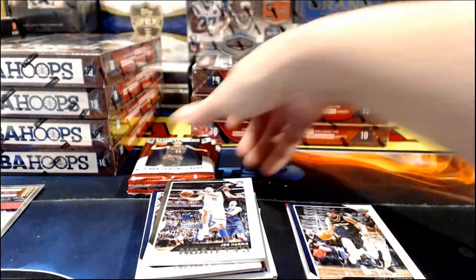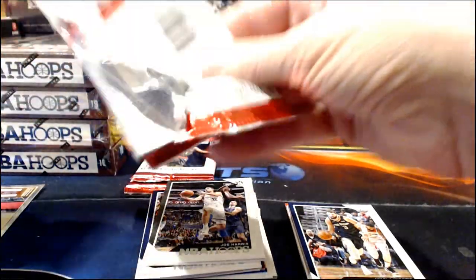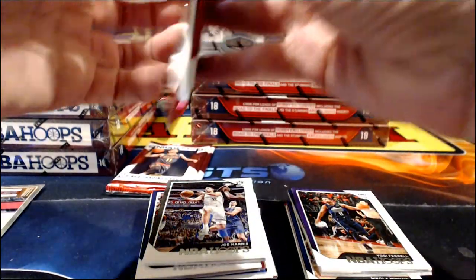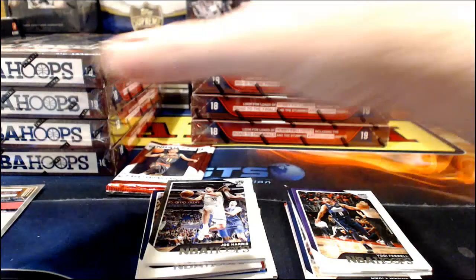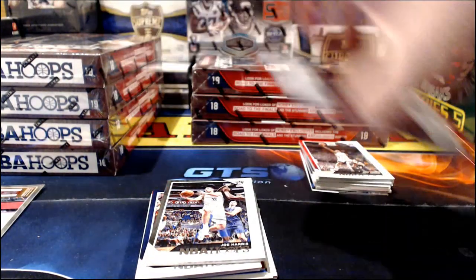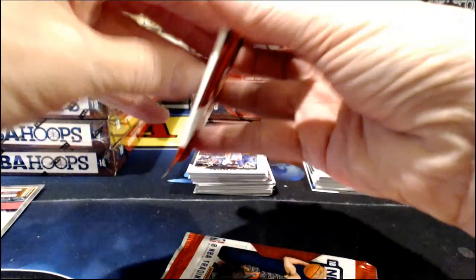Next Wednesday will be 2018-19 Donruss Basketball, if that made sense. I don't know when Optic's coming out yet. I haven't even seen a release date or a pre-order yet for Optic Basketball. We've pre-ordered Optic Football, but not basketball yet.